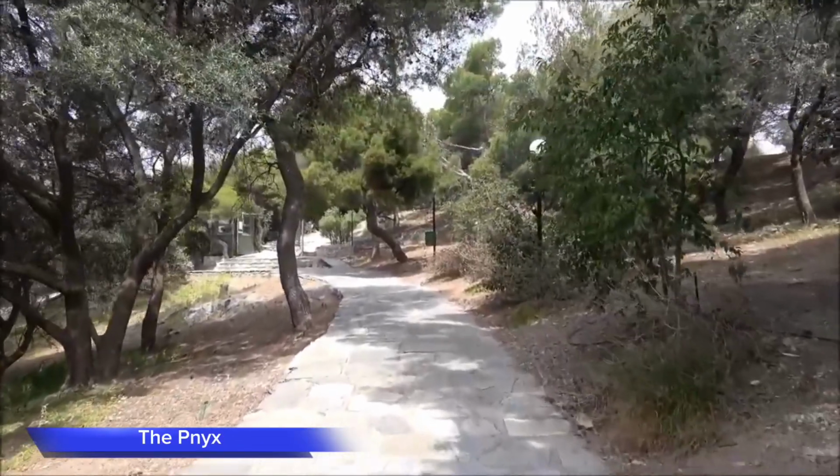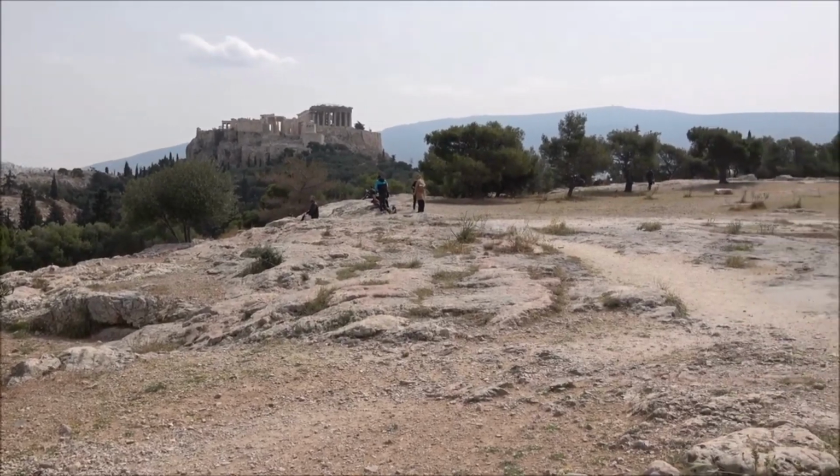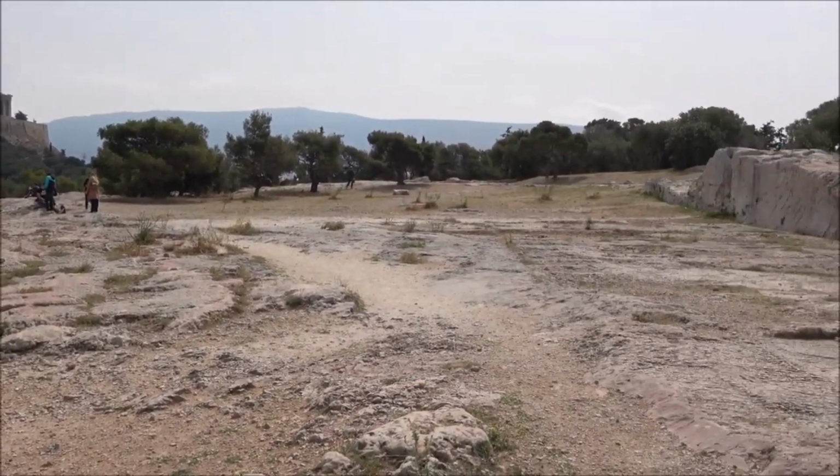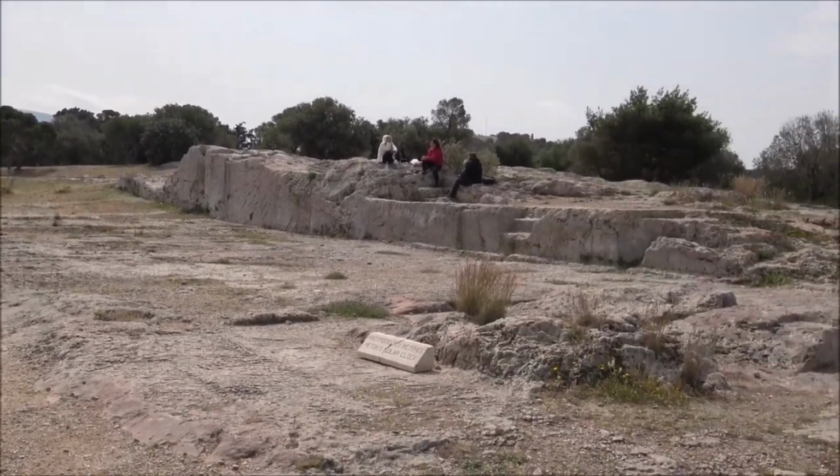Found on Philopappou Hill, the Nyx provides a remarkable frontal view of the Acropolis amidst lush greenery. The cityscape dissipates, leaving you in awe of the ancient monument's magnificence.